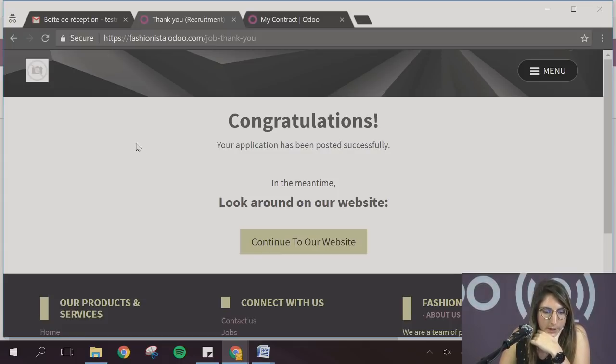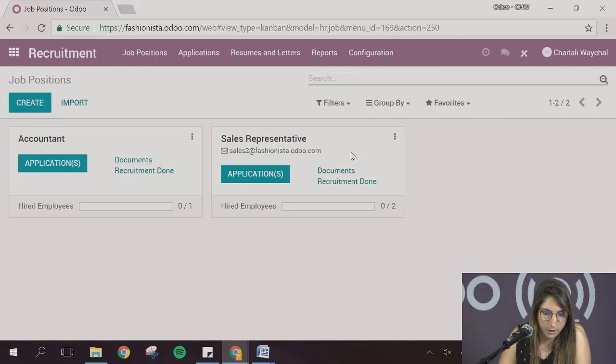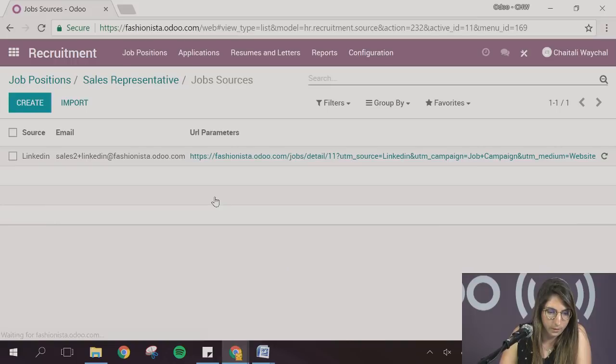And now I'm going to send an email to the tracker I created earlier. So I just go back in the settings here. Click on tracker to get back the email I created just earlier.